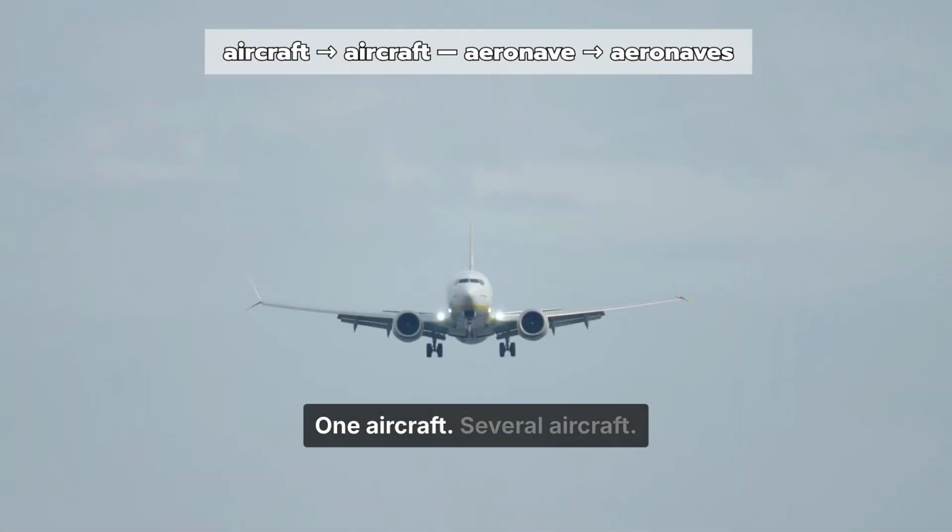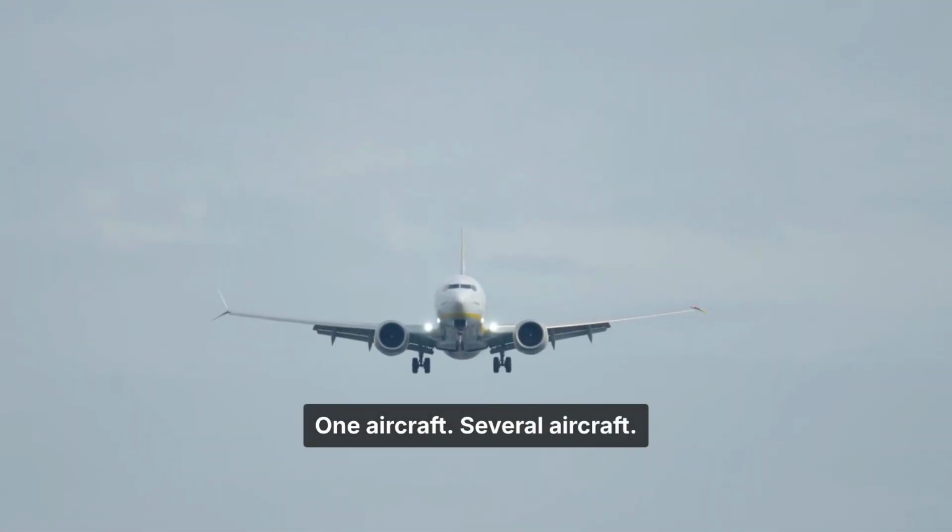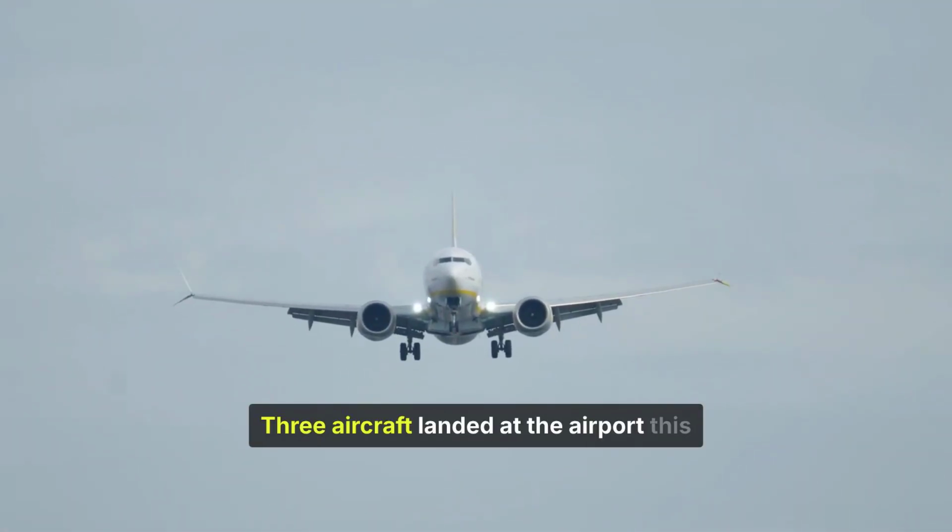Aircraft. This word also stays the same. 1 aircraft. Several aircraft. 3 aircraft landed at the airport this morning.